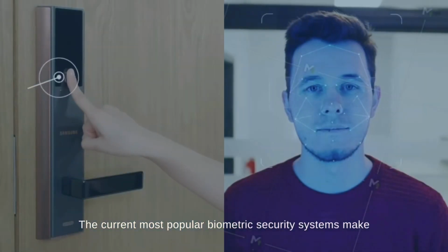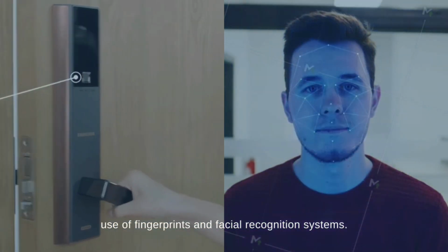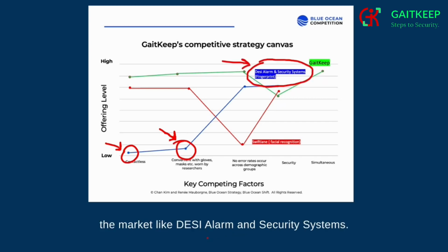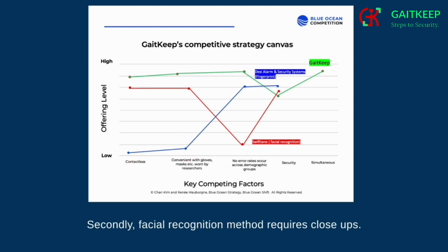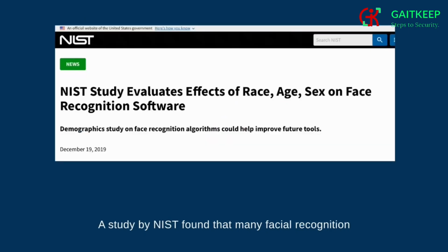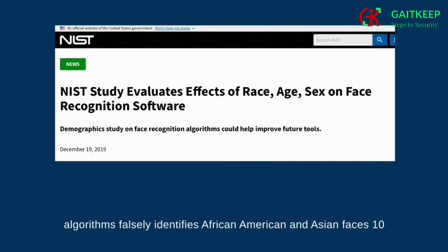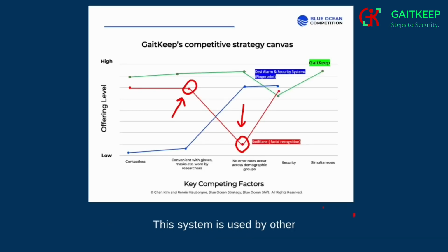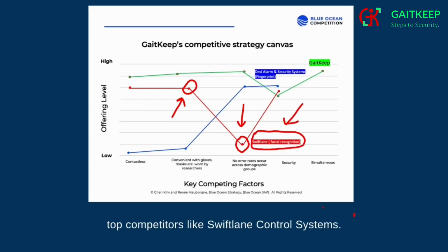The current most popular biometric security systems make use of fingerprints and facial recognition systems. Now we'll get into what the deficiencies are for these competitors in the market. Firstly, the fingerprint authentication method requires contact and is inconvenient considering the gloves worn by researchers. It is used by our top competitors in the market, like Desi Alarm and security systems. Secondly, the facial recognition method requires close-ups. It is not convenient with masks worn by researchers, and divergent error rates occur across demographic groups. A study by NIST found that many facial recognition algorithms falsely identify African American and Asian faces 10 to 100 times more likely than Caucasian faces. This system is used by other top competitors like SwiftLink control systems.